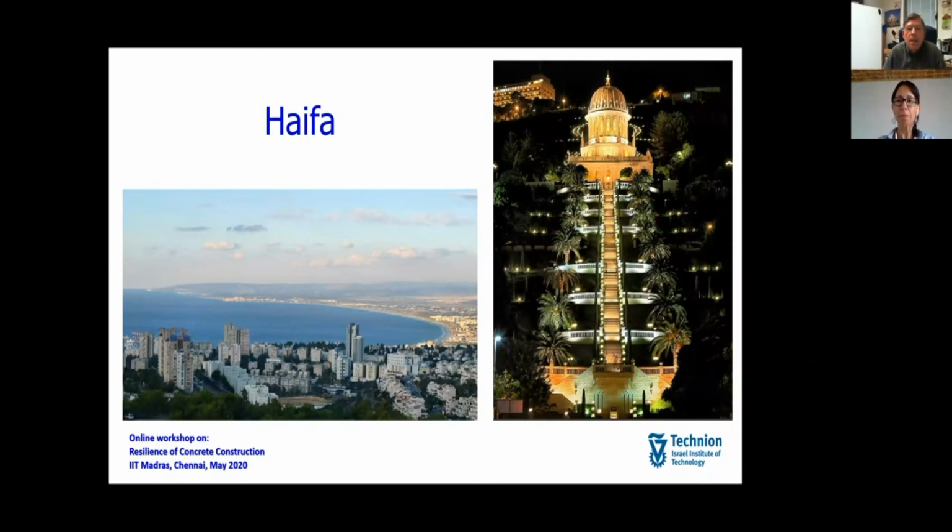This is still under study. In fact, this resistance index is a relatively new concept. So being a relatively new concept, it has not yet been applied in an orderly design procedure as you were asking. So this is still being studied.